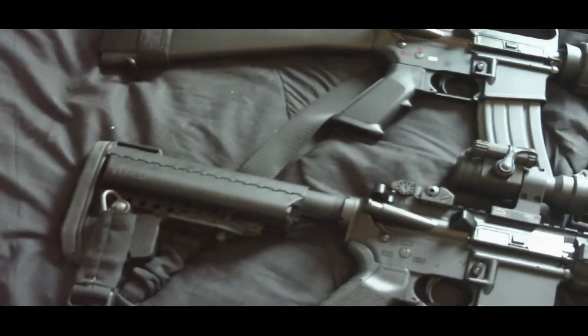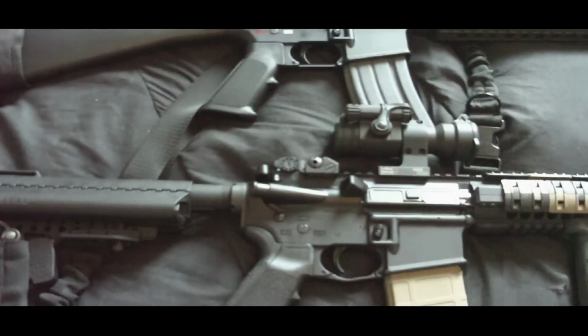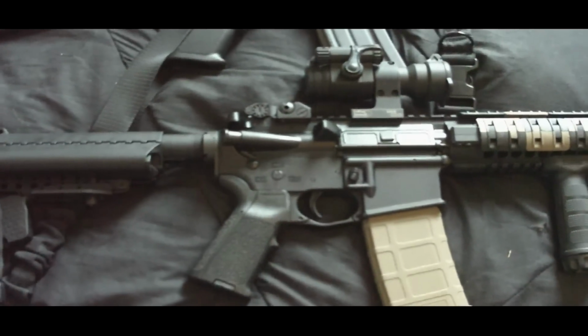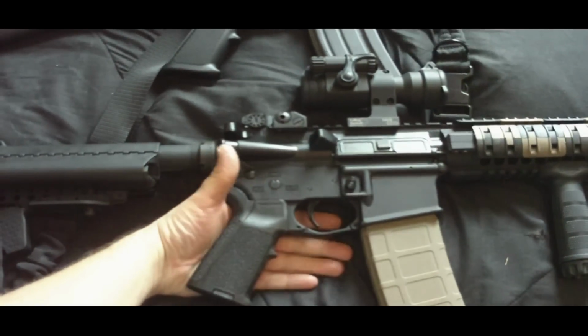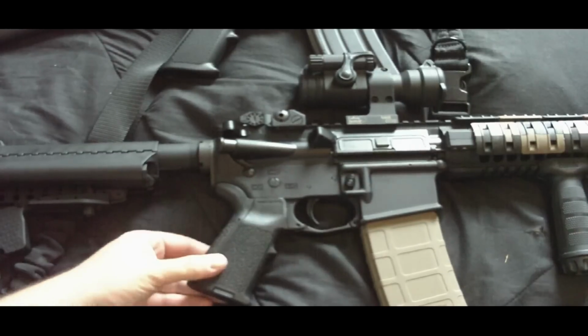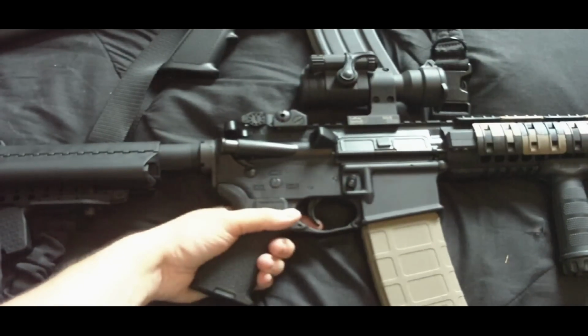So anyway, next thing we're going to move on to is grips. Now, the AR is probably one of the most ergonomic rifles out there. It really works for everybody, and one of the reasons why is there's lots of options for parts. This is a Magpul MIAD pistol grip. It has these backings you can take on and off. Makes it fit your hand, even if you've got small hands like I do. Fits your hand real well.